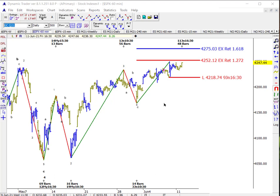Well, this is the SPX. Last week, when we did last week's video, the market was right around here. We identified that it was nearing at least the end of a wave 5 of 5, maybe even 5 of 5 of 5 in Elliott wave terms, and that the upside limits would probably be around 42.52, 42.75. Well, it went nowhere last week, and of course we identified that it's reaching that extreme position for a reversal, but that's one thing.